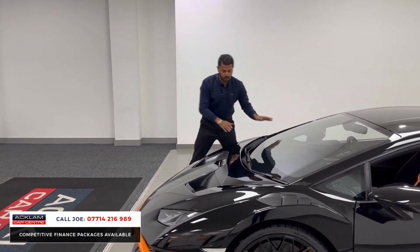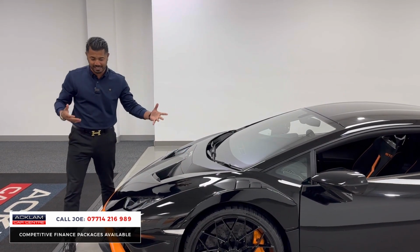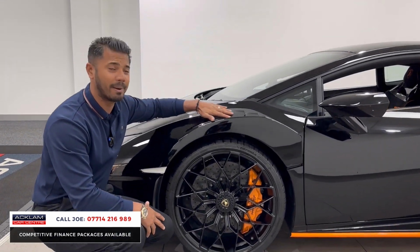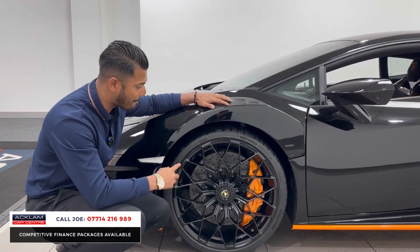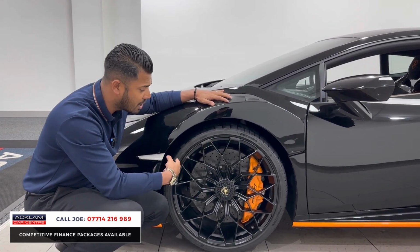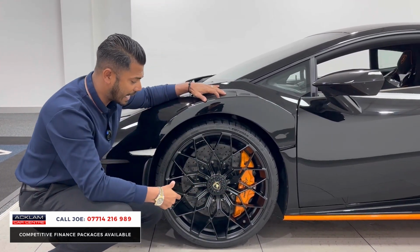But if you look at, I'm not going to click it in just yet. You've got carbon fibre on the front, STO, remember that's the biggest thing with this, it's just taking all that weight off it. There's more carbon fibre on the blades here, which is the air intakes. But then you've got the forged 20-inch matte black wheels. Being the STO, the carbon ceramic brakes come as standard, but this one at £1,200 upgrade, you have got the orange brake calipers as well.